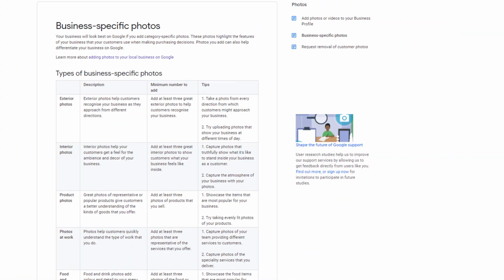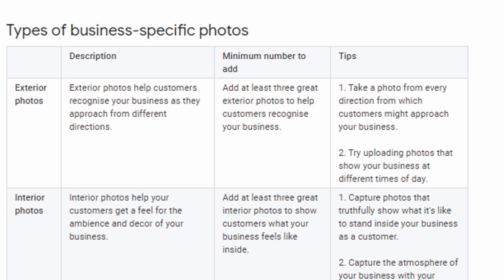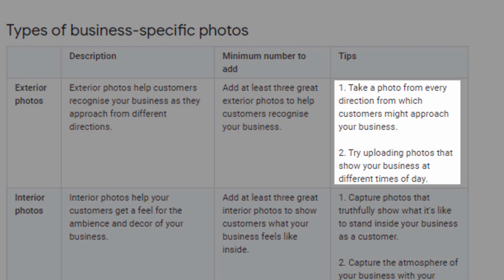Ideally, you want to take a photo from every direction from which customers might approach your business and upload photos that show your business at different times of day as specified in a business-specific photos recommendation table.